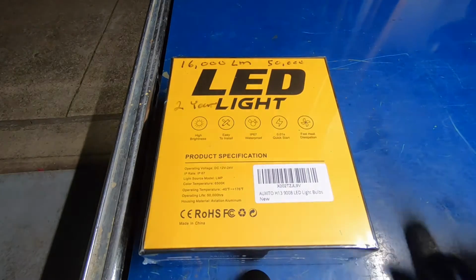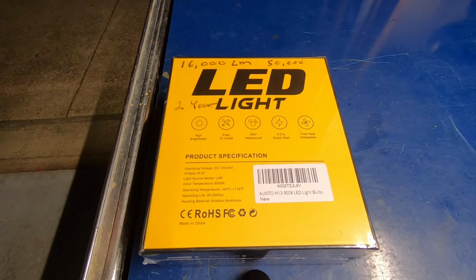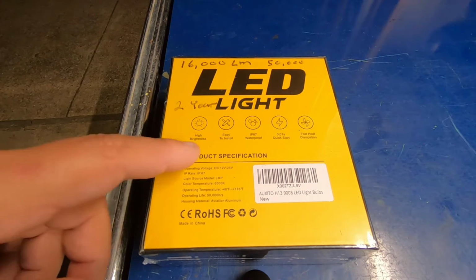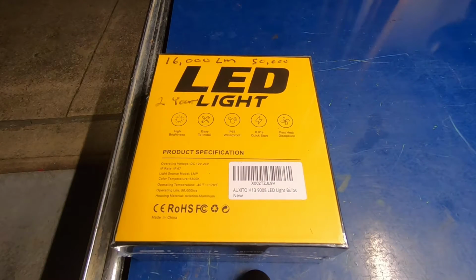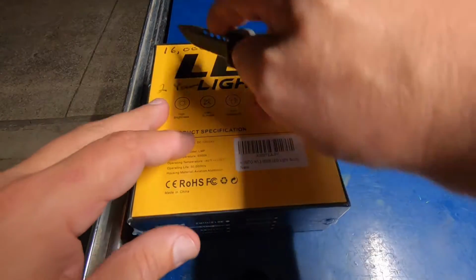It's saying a 0.01 second quick start. So unlike a HID bulb that takes a little while to warm up to get to its full brightness, this is at its full brightness pretty much instantly. And that's about it. This is the part number for this particular set. So let's go ahead and open this thing up, and let's see what we got.